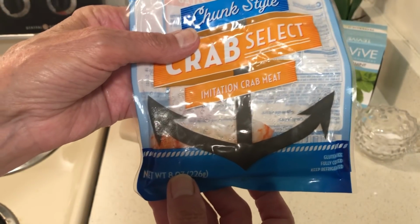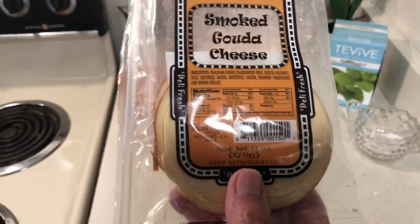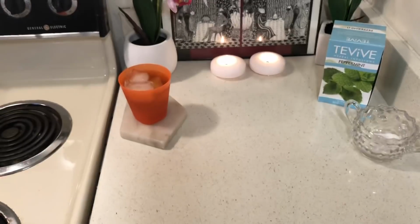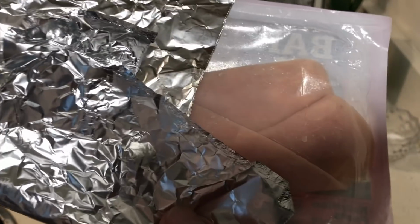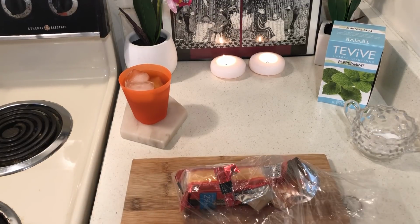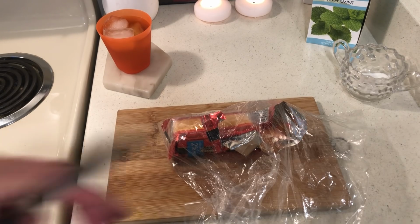Okay, so now, in my freezer, I have a few half-eaten packages. I have some crab, little bites of this. I could just eat it. I have a couple pieces of cheese. I have 4 of these left. I have bacon. And I have some lunch meat. So what I want to do in my refrigerator is the same thing, create a half-eaten packages area and try to eat those up, because if your refrigerator is like mine, it's hard to find stuff.